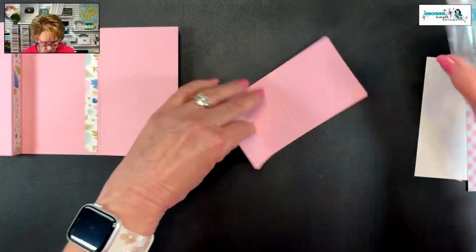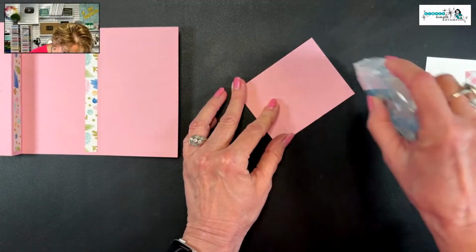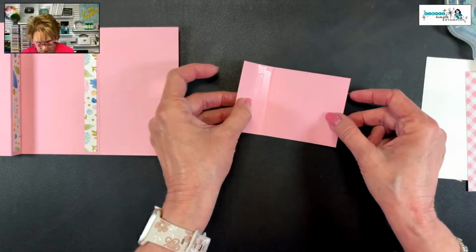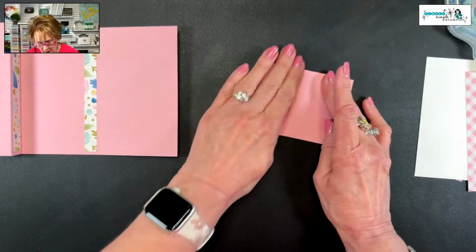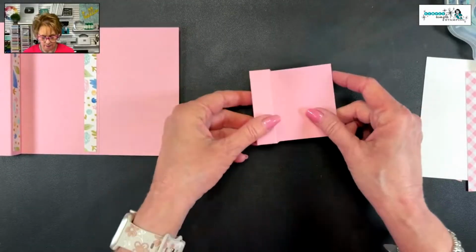Remember this one, what am I trying to say? No, it's scored the exact same way. All right, adhesive on that panel, just like our other column. We're going to flip it over, flip it back. Okay, that's our next column.